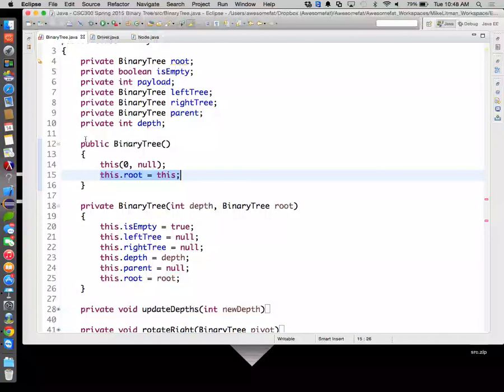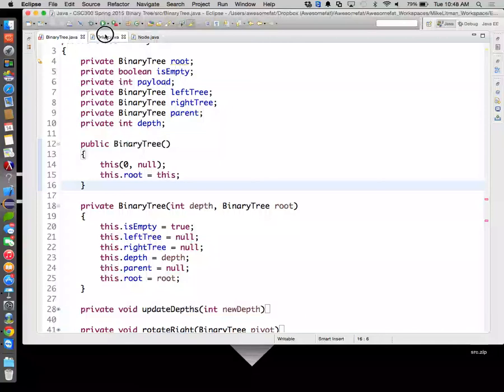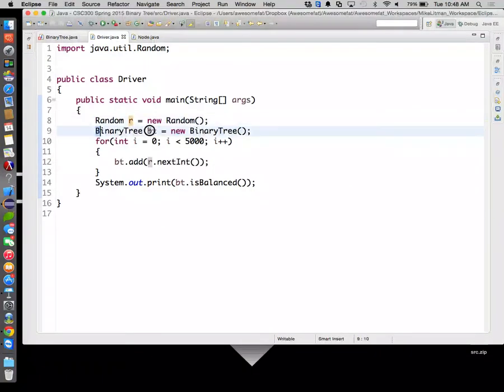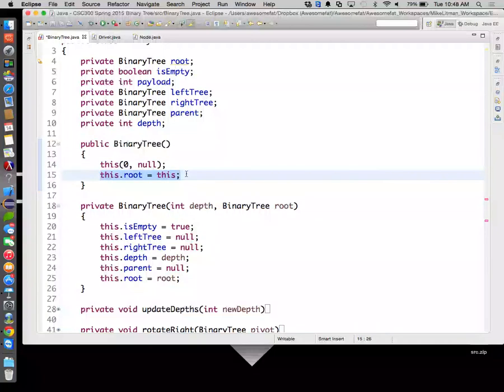So this is the little trick we did to have two constructors. That way the person who actually builds our binary tree doesn't have to pass anything to the constructor. They can call the simple no-argument constructor, which then calls this constructor, passing it a zero and null, because it doesn't know who root is, because it wouldn't allow us to pass this in here since it wasn't built yet. So I'll pass in null for the root value and then explicitly set this guy's root to himself because he is the top of the tree.